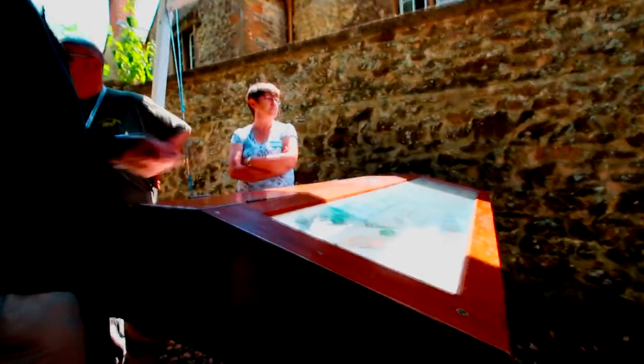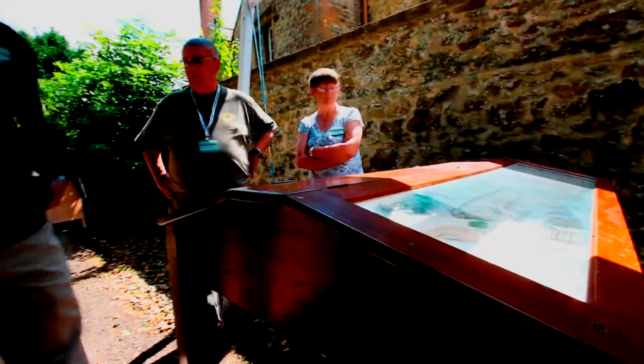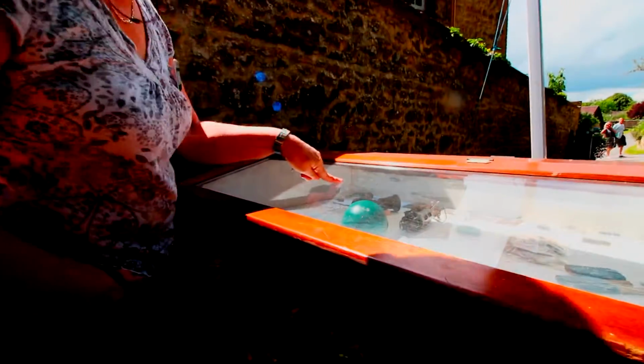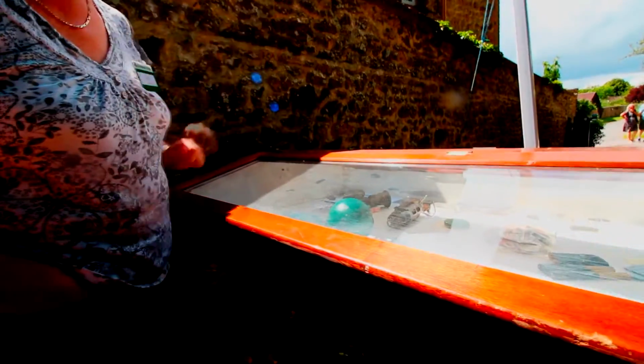Well, the things in the plastic bags are what's been dug up around Coleshill, and most of the things this side are replicas. Ooh, knuckle duster. Oh yeah, we've got all sorts. Whistles and... What is it? What, this? It's a sticky bomb. Yeah, you throw it.